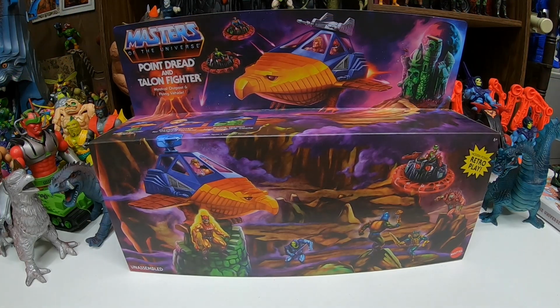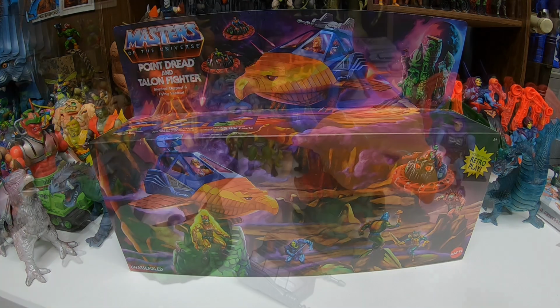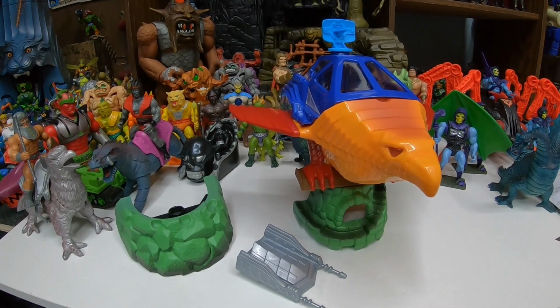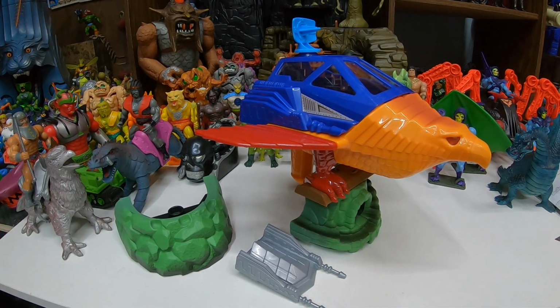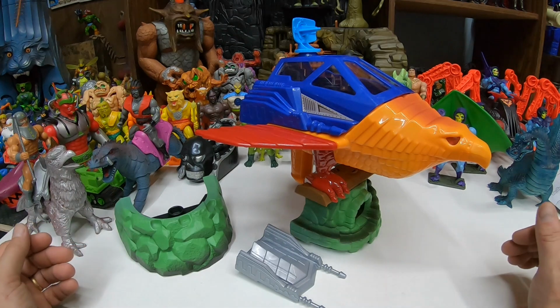Alright, here we go. So this is a really nice looking set so far. Can't see it though, we gotta check it out inside. So let's get Point Dread and the Talon Fighter out and see what it's all about. Alright, here we go. Point Dread and the Talon Fighter out of the package. Since it's now windowless packaging, they leave it unassembled so it doesn't have to be displayed. If there were a window, it would have to look good in the display. So here's all we got.